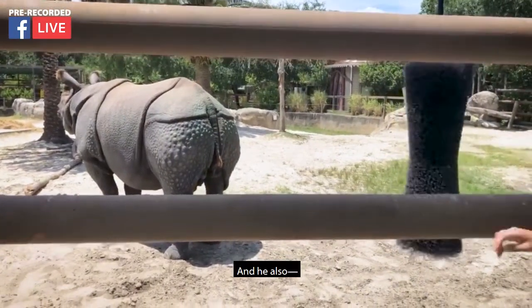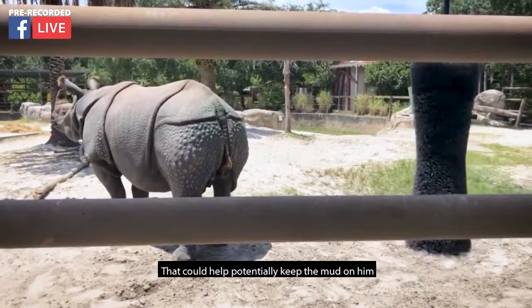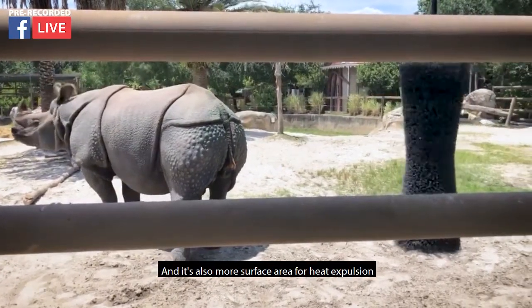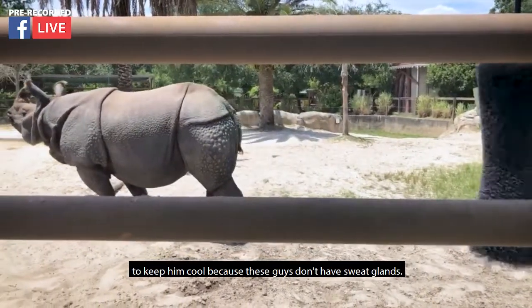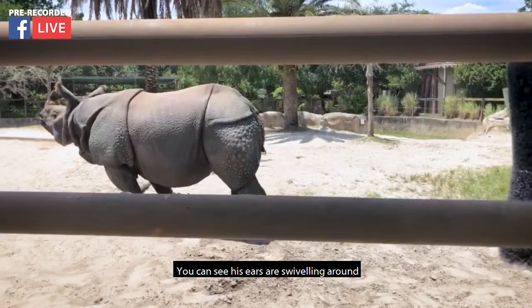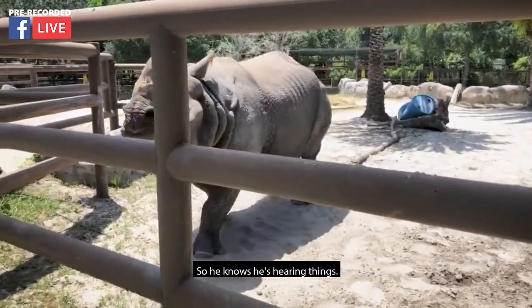On his rump, he's also got lots of bumps that could help potentially keep the mud on him when he's wallowing. And also more surface area for heat expulsion to keep him cool, because these guys don't have sweat glands. You can see his ears are swiveling around like satellite dishes, so we know he's hearing things.